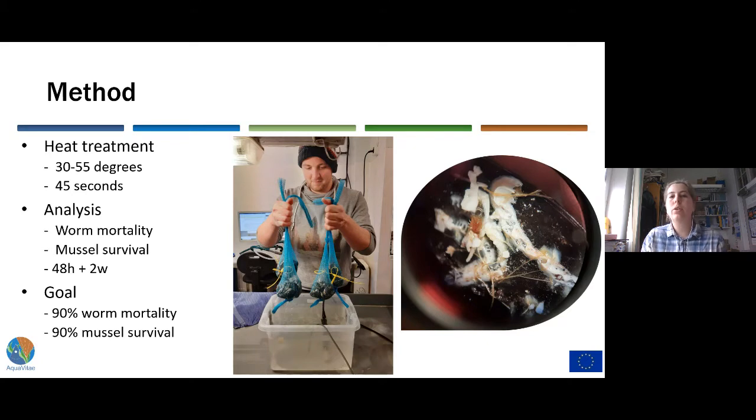So we do this after 2 days, and we also do it after 2 weeks. And our goal is a 90% mussel survival and a 90% worm mortality. So we basically want as many mussels to survive as possible, and as many worms to die as possible.